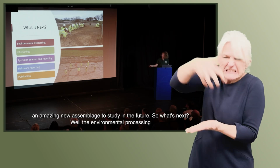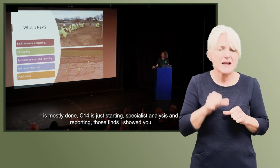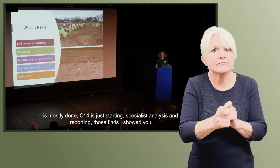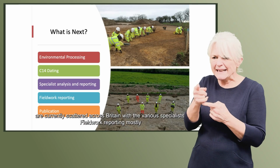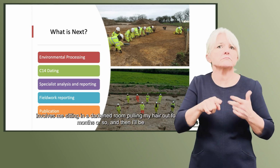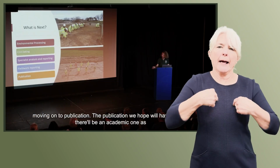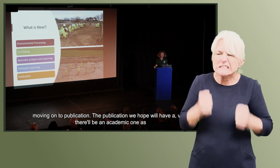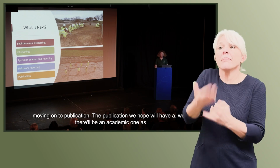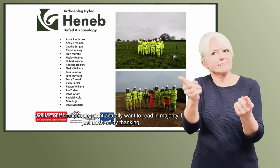So what's next? Well, the environmental processing is mostly done. The C14 is just starting. The specialist analysis and reporting, all those finds I showed you are currently scattered across Britain with the various specialists. Fieldwork reporting mostly involves me sitting in a darkened room pulling my hair out for 6 months or so, and then we'll be moving on to publication. The publication, we hope, there'll be an academic one as well as one that people might actually want to read.